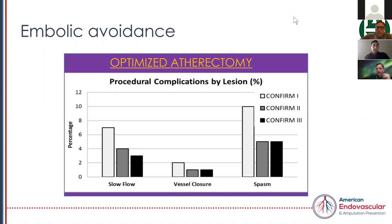So the Confirm series really evaluated outcomes over a slight change in technique. And you'll notice that as the technique improved, slow flow, which would be emboli, vessel closure, which would be thrombotic, and spasm were less. So what were the differences in technique? It was using somewhat smaller devices, making fewer passes, and really moving the devices in incredibly slow fashion through the blood vessel. The tendency is that you just sort of want to zip through and create that lumen.